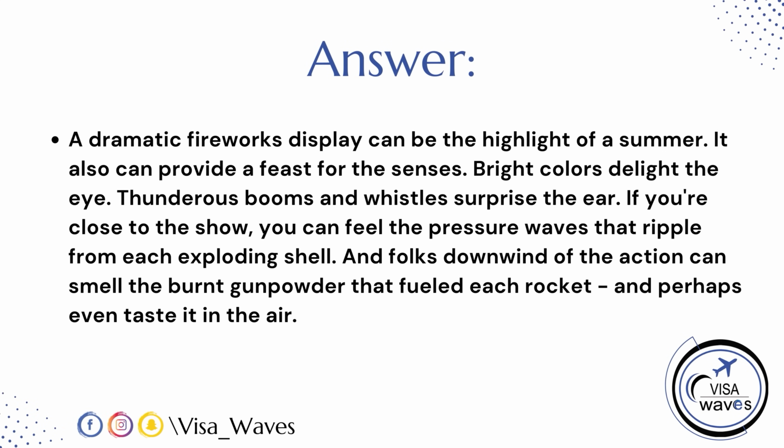A dramatic fireworks display can be the highlight of a summer. It also can provide a feast for the senses. Bright colors delight the eye. Thunderous booms and whistles surprise the ear. If you're close to the show, you can feel the pressure waves that ripple from each exploding shell. And folks downwind of the action can smell the burnt gunpowder that fueled each rocket, and perhaps even taste it in the air.